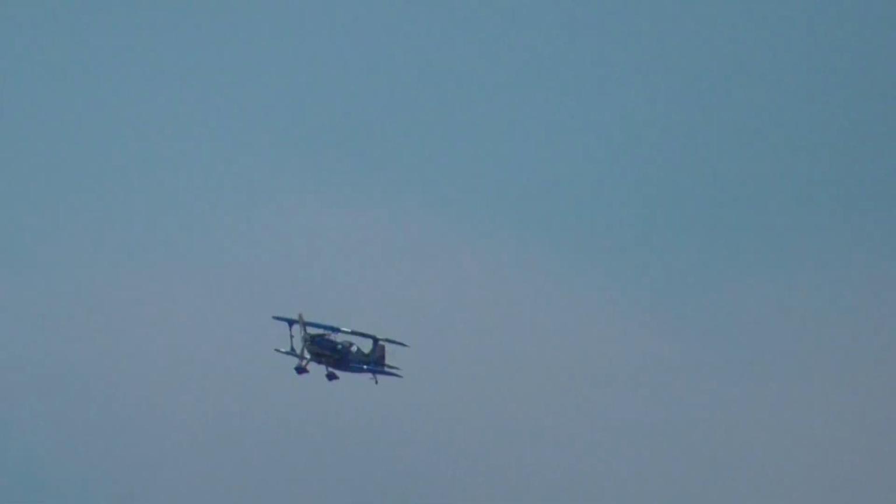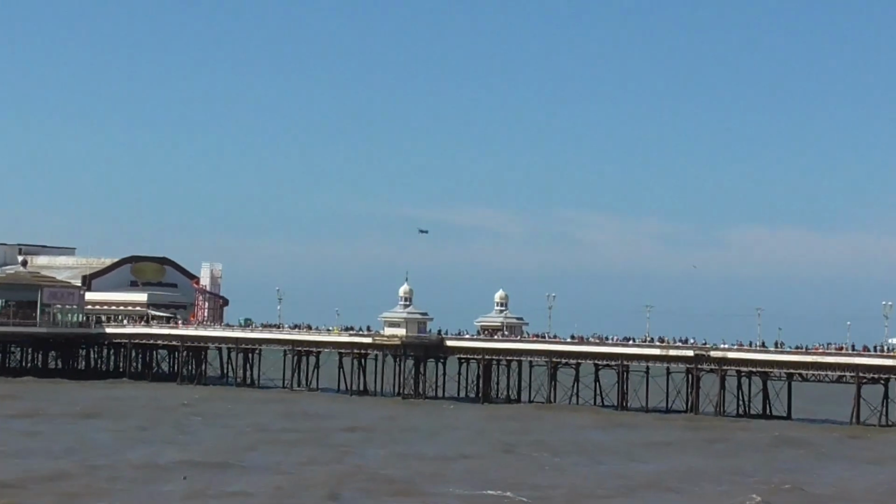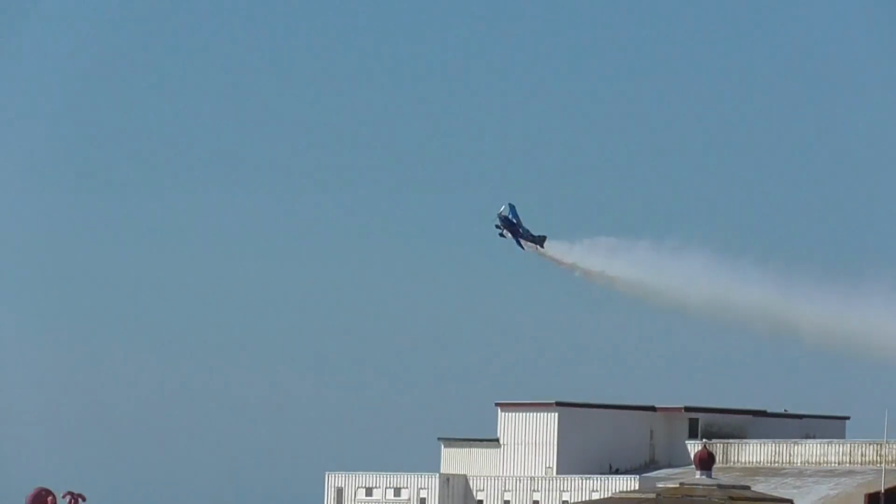Twenty minutes ago I strapped Richard into the aircraft. It's actually strange, normal harnesses aren't sufficient. We have to ratchet strap Richard into the aircraft so he can maintain control while upside down and in all these maneuvers. Here we go, the smoke is on, that's a knife edge.